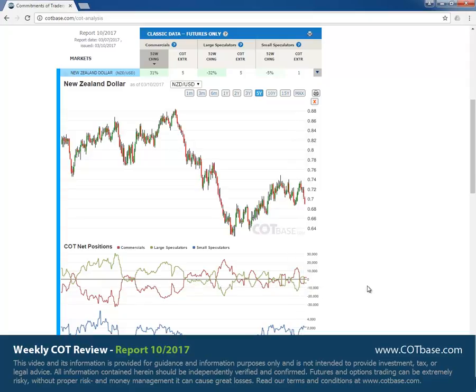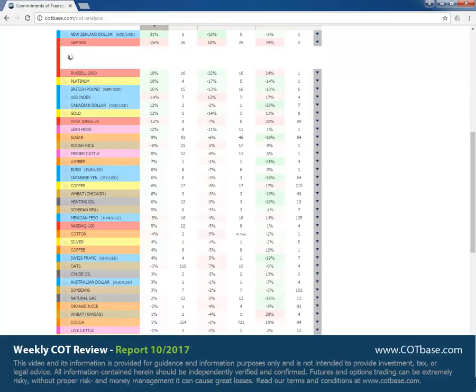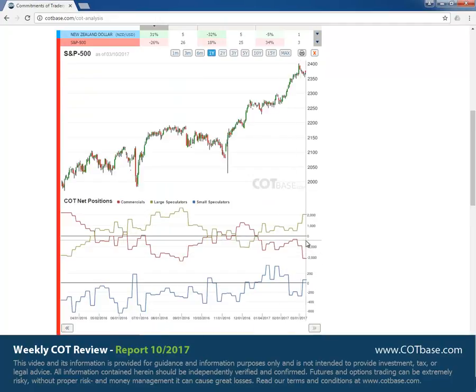So let's move on and have a look at the S&P 500, where we have a 26% change in commercials positions. This is a much larger than average change size. We have seen even greater back over here. You can see in 2016 we had a large change over there. It is of course a bearish COT change signal.